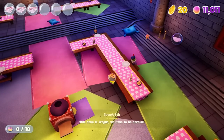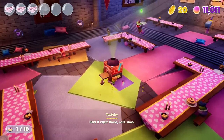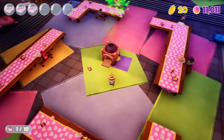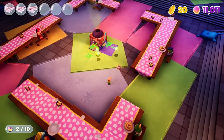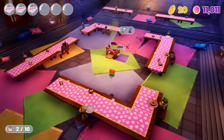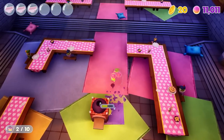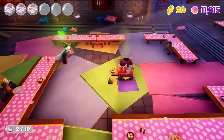Fragile. We have to be careful. How do I throw it? Just with the same button. So of course it's gonna make Twitchy show up. Enjoy. But dodging these green fireballs is pretty difficult because they go straight back for us once they pass us. And then all the enemies show up. I don't know if that counts as, I don't think that hit me. That's where it's just like, we have to finish the fight anyways.